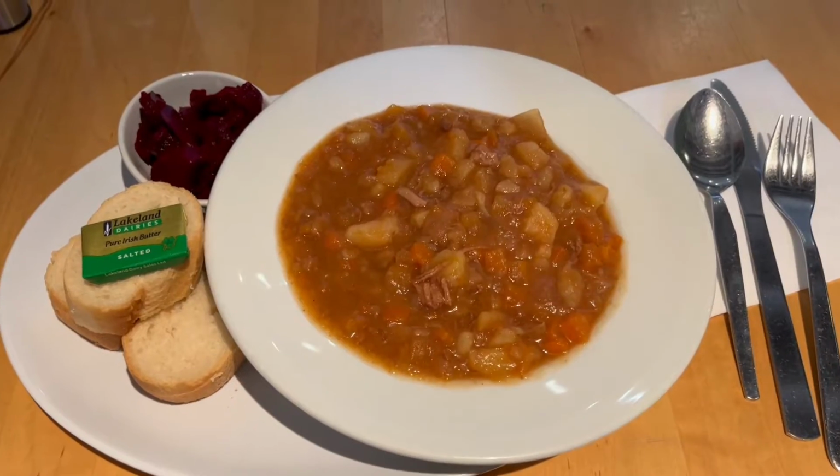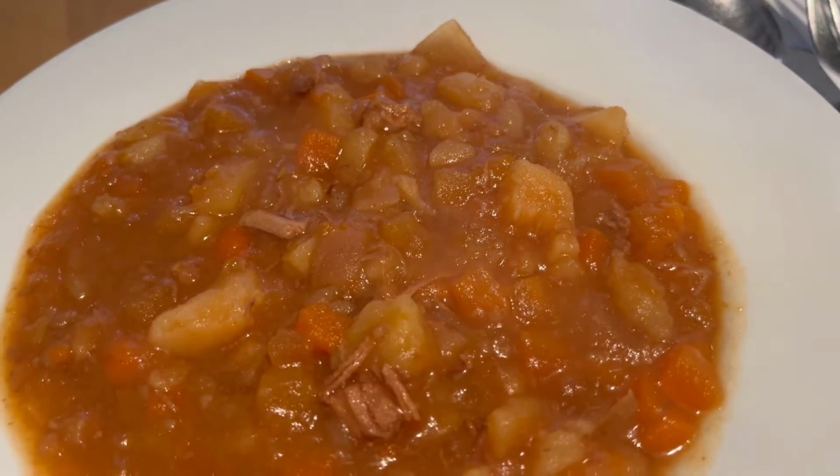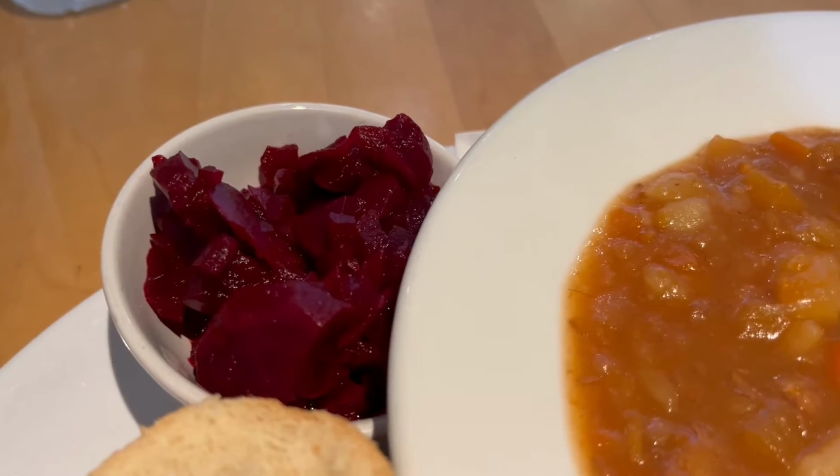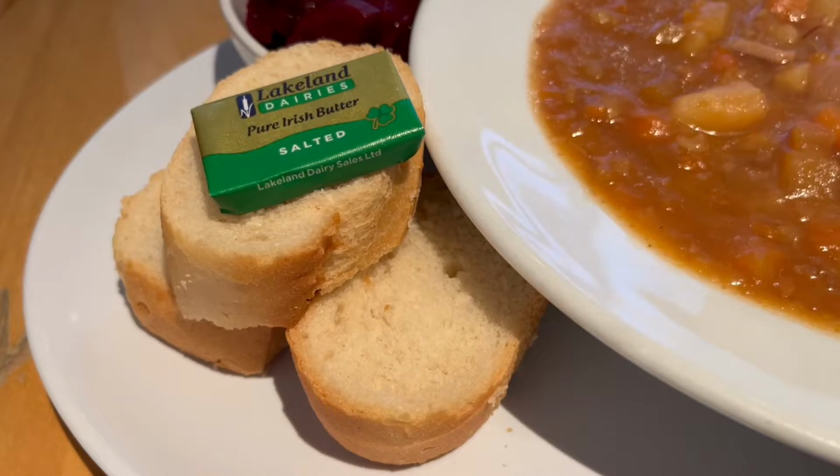So I have to say, that was a great meal of scouse. It's the first time I've ever tried it. It's a meat stew with beef, potatoes, carrots, onions. And it came with a side of beetroot and some bread and butter. And it was really delicious. I got it with a bottle of water and it came to £8.95, which leaves me with £41 and 5 pence left. The next place I'm going to is called Liverpool Cathedral.